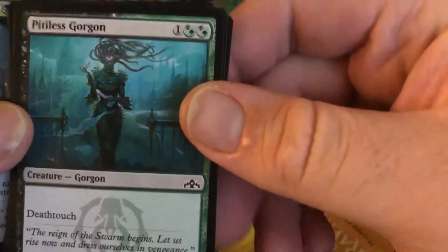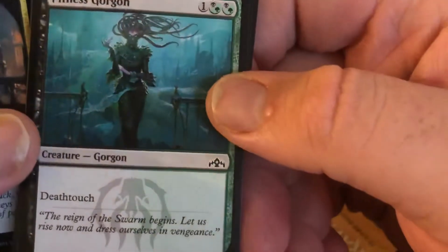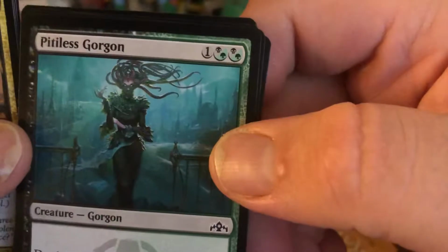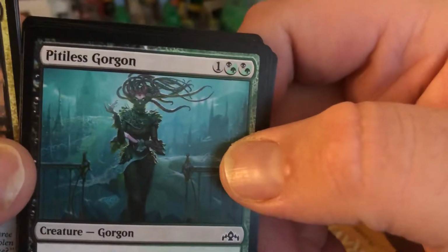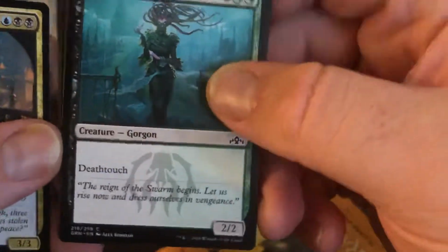That's kind of a neat one. That's another set I've been wanting to do, a black-green, but I guess it's a creature with deathtouch. Pitiless Gorgon. That's always a nice one to have, a creature with deathtouch.